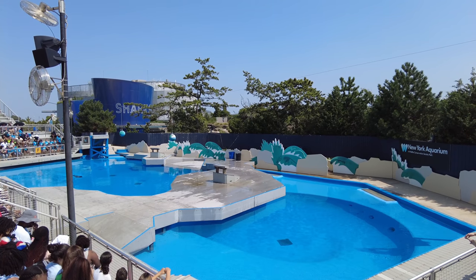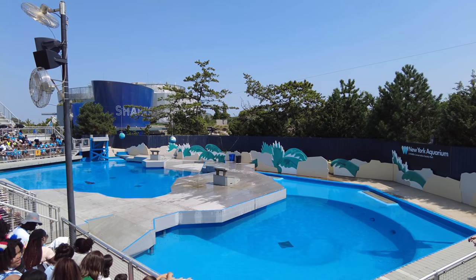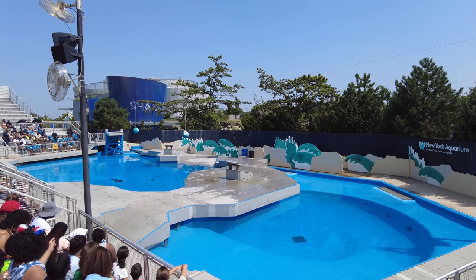This is my first experience in this Aqua Theater, basically, so I'm pretty looking forward and excited for that.